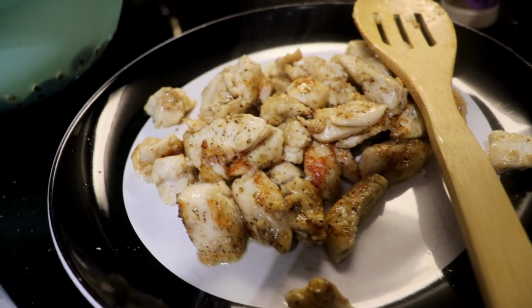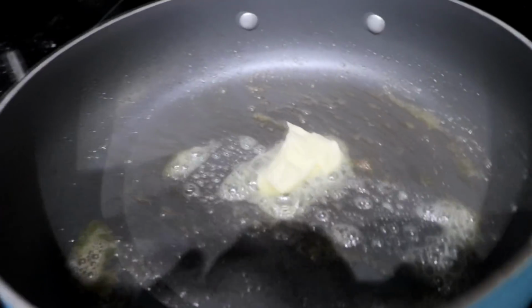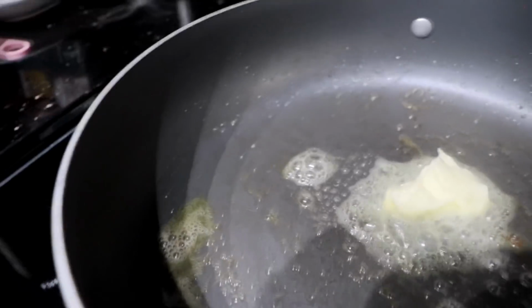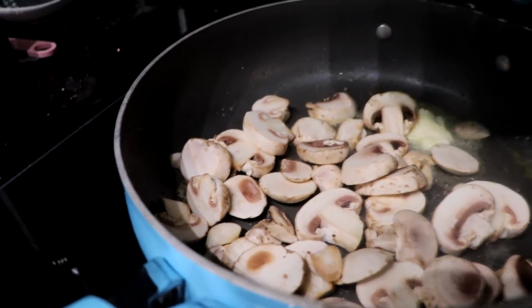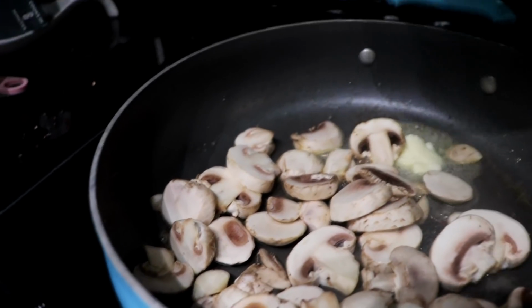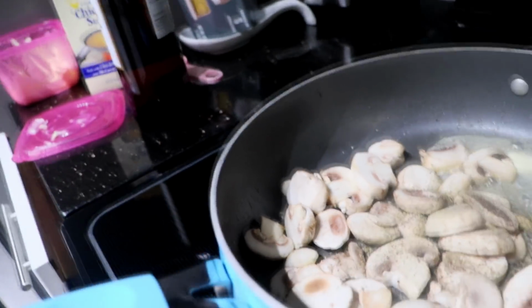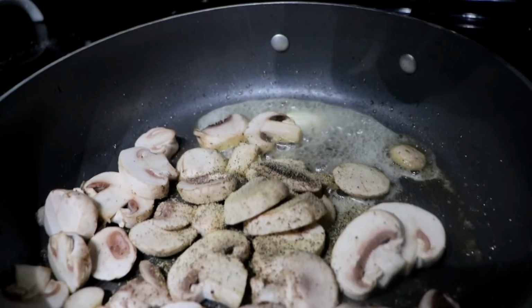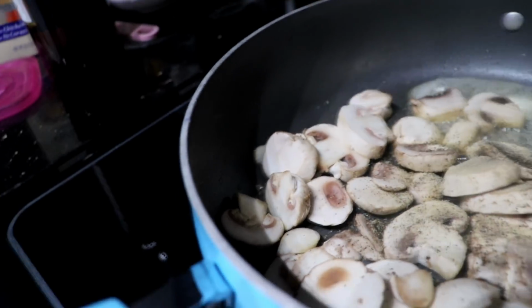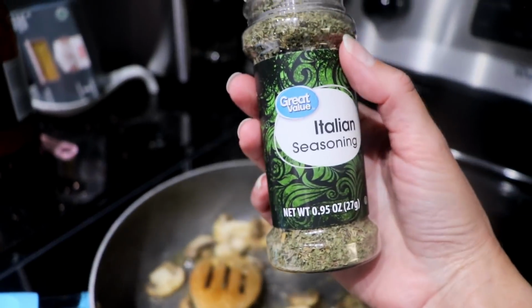So I got my chicken out, set it to the side on a plate, and I am adding some butter to the pan now because I'm going to saute my mushrooms. I'm also seasoning my mushrooms with salt and pepper, garlic powder, onion powder, and then I also add in some Italian seasonings.